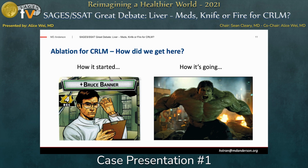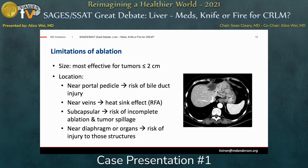Now, I say that with a little bit of tongue-in-cheek, but to be honest, I have seen a number of patients, and I'm sure you all have as well, refer to me who should have undergone surgery a long time ago and now comes in with damages from ablation or recurrences along the ablation margin. I think we can all agree that there are certain limitations to ablation.